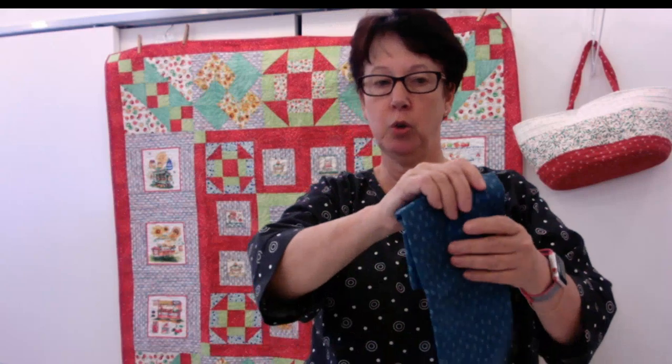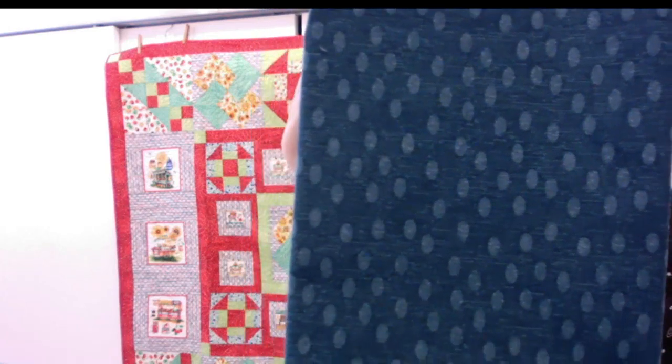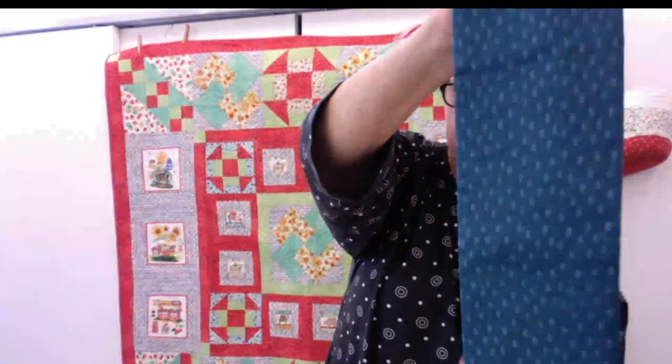Number 24 is the blue with the ovals. Let me bring this one in close so that you could see it. Very, very pretty. So blue ovals. And that one is number 24.